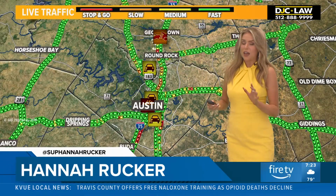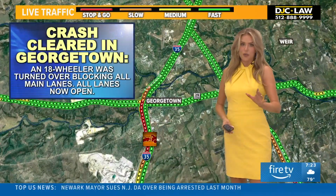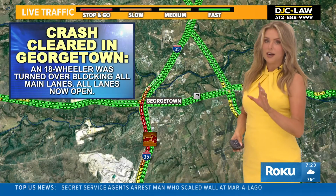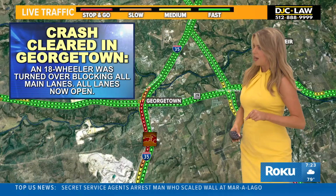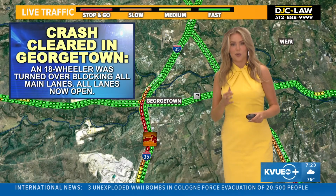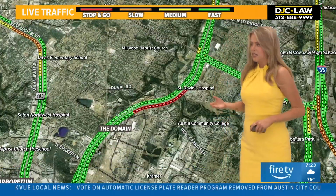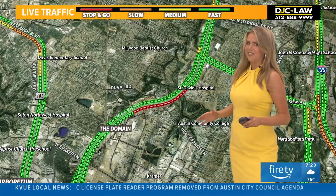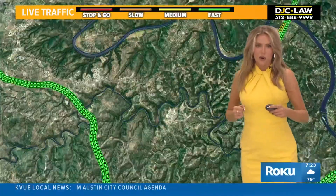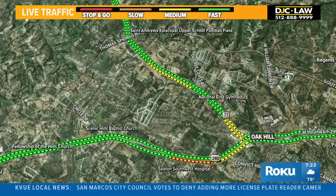Overall, we've had a pretty good morning for most of our viewing area, except Georgetown. We had a doozy earlier with an 18-wheeler turned over on its side. All those southbound lanes were blocked, and I'm very pleased to tell you they got it opened up again, so we have some travel. But now it looks like we have a stalled vehicle right where that crash was at Southeast Interloop, but that's a whole lot better than a full closure. We're seeing some minor slowdowns on MoPac. Overall, not looking too bad. We just have a little stop and go approaching the Domain. And on 290, it looks like that stalled vehicle cleared out heading towards Oak Hill.